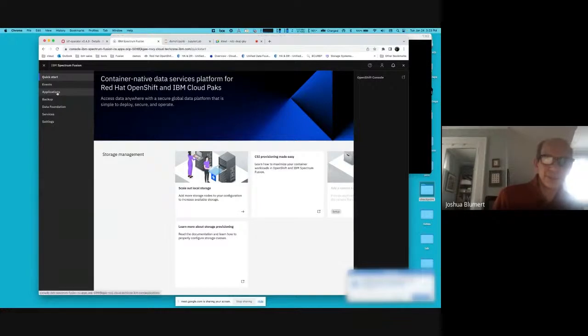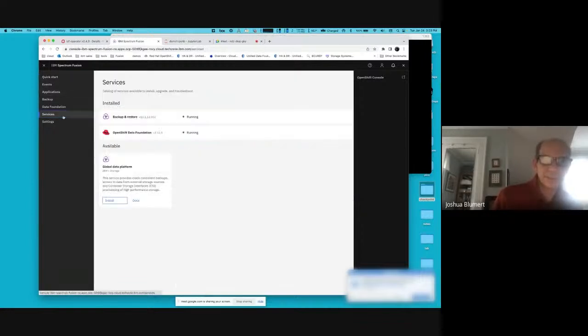This is the version that was released last quarter. There'll be another one coming out this quarter, so we're trying to do an update every quarter. There's an introduction here, and then you can see the services that are provided. I have my backup and restore, which I installed. I have ODF. In fact, I installed ODF first, and then I let Fusion discover that ODF was installed. It said, "Oh, you already did that. Okay, great. I'll just mark that running."